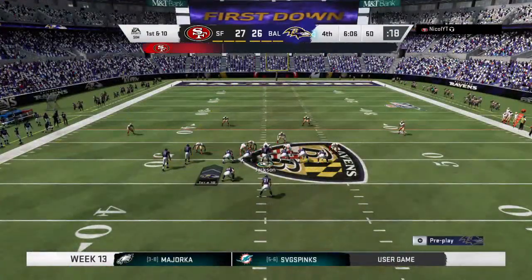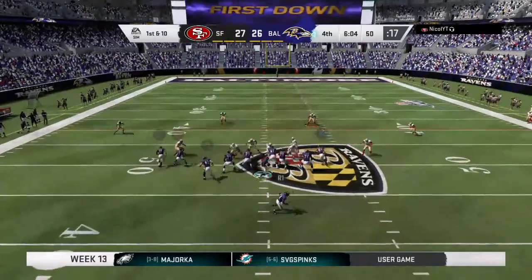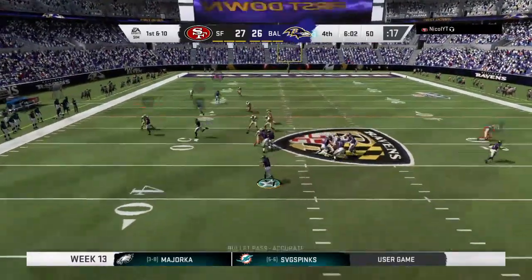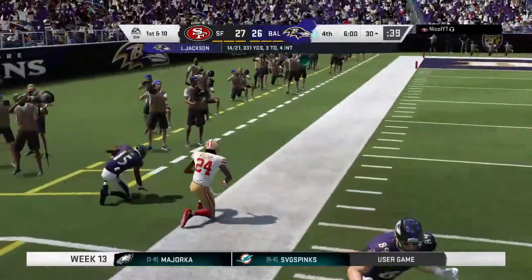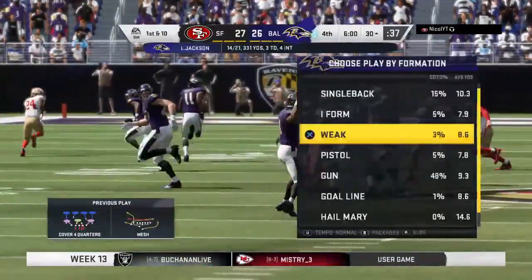It's a 1st down. Some good games going on in the early window. This might be the best of the bunch. Jackson throwing on target to Brown. An excellent pickup of 20 yards.